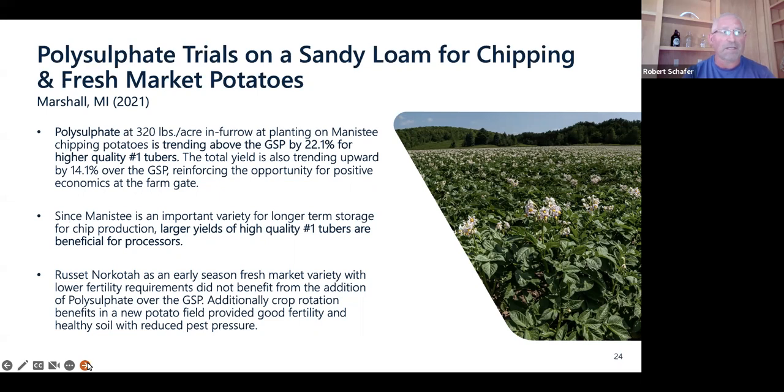Russet North Dakota did not show the same benefit, but this is 1 year, 1 location. And guys, in research, we don't hang our hats on that. We go for multiple years and multiple locations. So we're going to keep looking at it like we are this year.